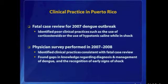Here in Puerto Rico, we've done a few studies to find out more about how patients are treated. And so there was a fatal case review in 2007. We had a large dengue outbreak in 2007 in Puerto Rico with several deaths.